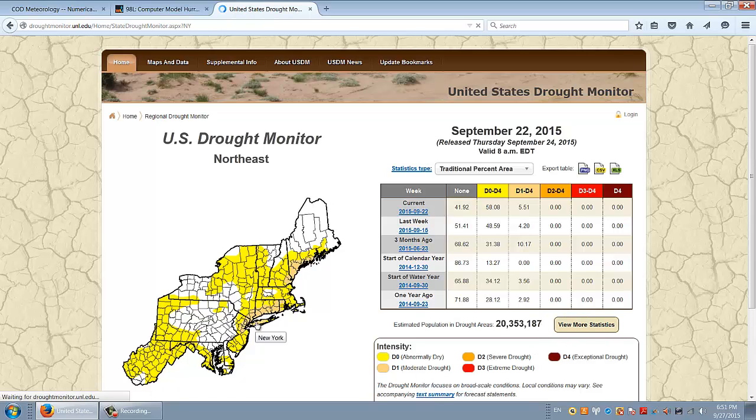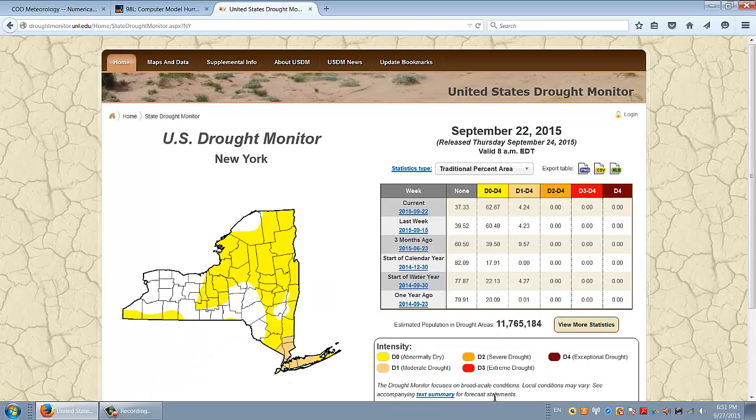See? The entire New York City metropolitan area is in a moderate drought, as I said. So, to get from moderate, to severe, to extreme, to exceptional. I mean, just look, 3 months ago, no drought was about 60%. Now it's only 37.33%.